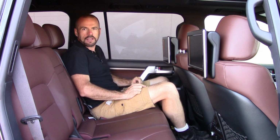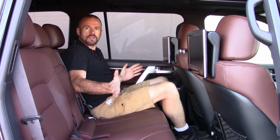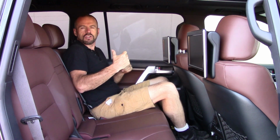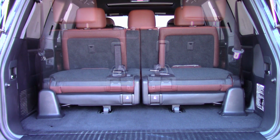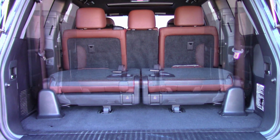Now the third row back there, actually not too terribly bad. It does have room for adults if you push these seats up, and I'm not really showing it to you, but it is back there. But as we look at the back compartment back there, you can see that these seats all do fold down, but not quite like they do in the more modern SUVs that are out there. That third row, they actually flip up, and so they're kind of in the way, and they do take up some space back there, but this is old school.